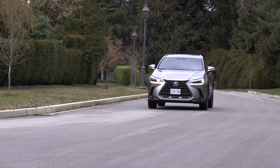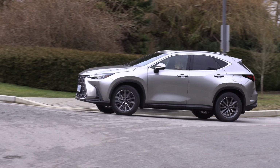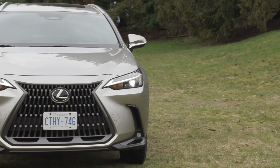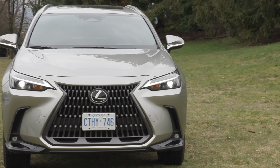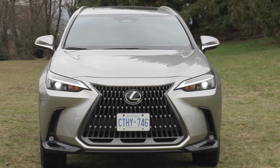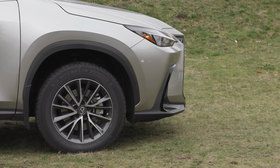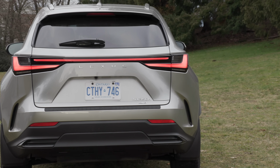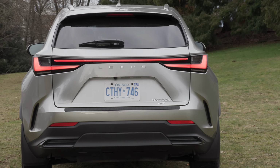The exterior doesn't look as angular as the previous model. It is more rounded with an enhanced spindle grille, LED headlights, LED fog lights, and standard 18-inch wheels, optional 20-inch, and run-flat tires. The back end has slim LED taillights and a full light bar with the Lexus script.